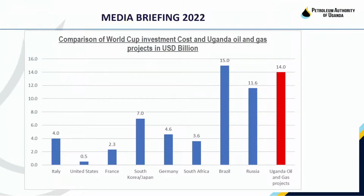But if you look at that graph, it shows you the amount of investment that countries which host the World Cup actually receive. And you can see most of it is much less than the amount of investment that is coming, that has begun to be invested in the country's oil and gas sector. And you will agree with me that probably not enough noise or not enough excitement has been generated in Uganda, although the country is sitting at an opportunity of the magnitude that you're seeing there.